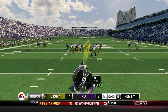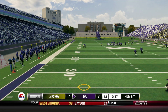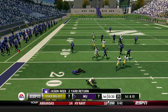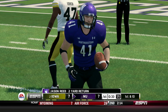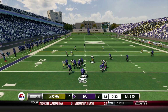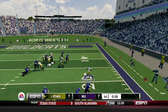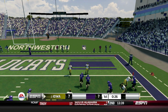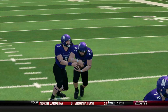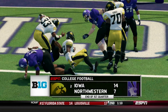D'Angelo awaits the snap. Very high punt. The birds better watch out. Reed takes it at the 16. A little separation. To thread the needle, it's picked off. To the 20. To the 10. Touchdown, Iowa. Like offense, you had to have loved that first quarter of play. The Hawkeyes with a touchdown lead.